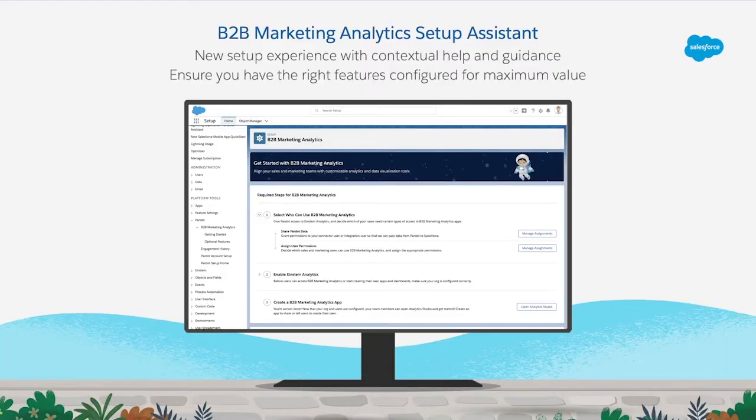With this summer 20 release, we're introducing a brand new experience for admins setting up the B2B Marketing Analytics app. The Setup Assistant provides a thoughtful, embedded, self-service setup experience with contextual help and links to important configuration steps. This will really help admins enable the right features and configure their orgs in the best way to get the most value out of their B2B marketing analytics experience.